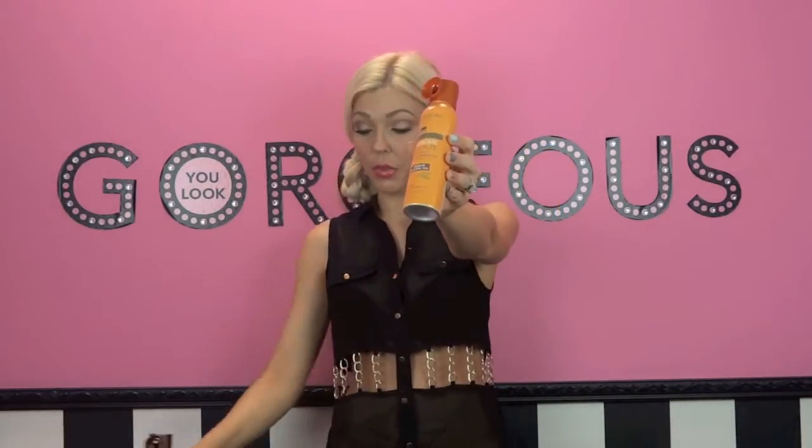Now for my skin tone, the medium color is better. This one doesn't really develop nicely on my skin, so if you are naturally darker, go for this one, and if you have a light complexion, I would definitely grab this one instead. It just blends in better with my skin tone.